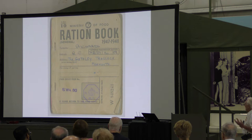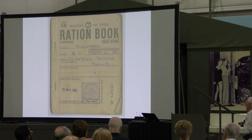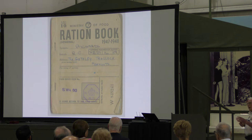Everything was on ration: coal, clothes, furniture. Even when my wife and I were married in 1952, we had to have coupons to buy furniture for our little house. And going on from 1952, 1953 was when candy came off rationing. So, you know, 1945, the war in Great Britain or in Europe ended, but still in '53, we were still rationed with candy.